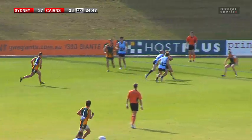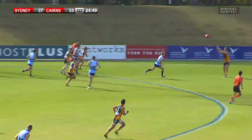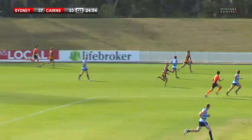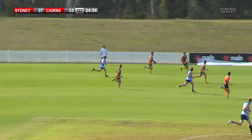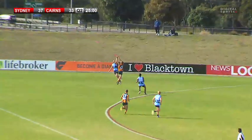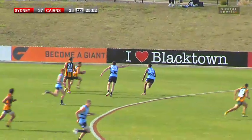And trying to push inside 50. Carey there trying to affect the spoil, but Weymouth does well and gets it to McCartney. Now he has one, has another, and now puts it on the boot. And a good mark taken by Knott.